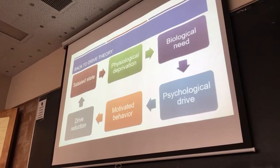So any questions about drive theory? I think this theory is kind of intuitive because we all have direct experiences of this process. When our body lacks nutrition, we feel hungry, right? We feel anxious, negative emotions, and then we start to eat. During the process of eating, the drive is reduced because we have a more saturated state. After eating, our body goes back to the balanced state. So there is no biological need anymore. So that's drive theory.